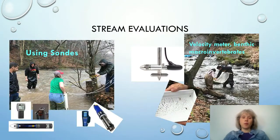This is some work that we did in the water quality class. There are instruments called sondes that can measure a lot of different parameters at one time in the field, or you could leave them out in the field for an extended period of time. This is kind of what they look like on the bottom of the page. And this is our water quality class securing them in a section of Bowman's Creek, actually Beaver Run Creek, that's a tributary to Bowman's Creek, to evaluate the water quality.